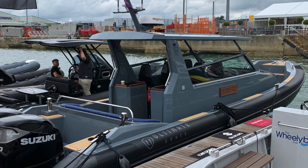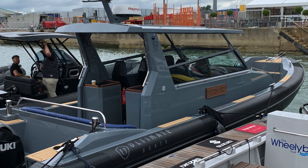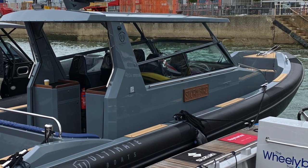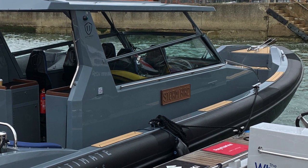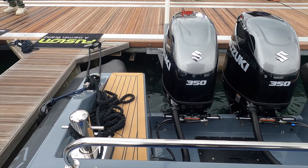This is Stormbird, an 11 meter offshore speedboat that is built to be used in the sort of conditions that would keep most boats either tied up alongside or hidden away in tender garages. Let us take a look at Stormbird before we see her in action.